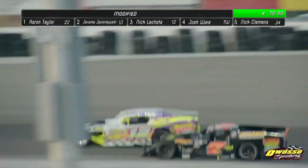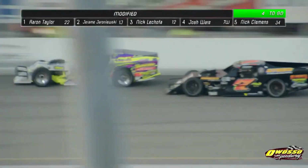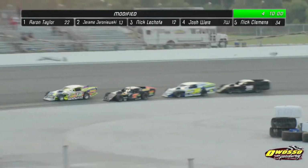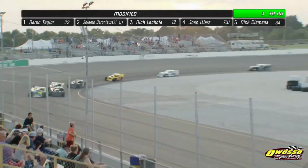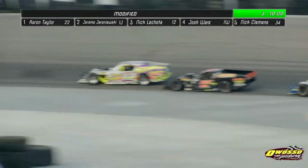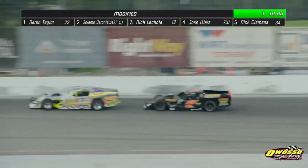3.5. Ware's going to try it again to the inside. Boy, he just has no place to put that drive. Again, he's going to give more of that inside line. Lakota opens up the inside line. Ware, nothing to do with it. Yeah, Ware is chipping away at it. It looks like he gets a little bit closer each lap.